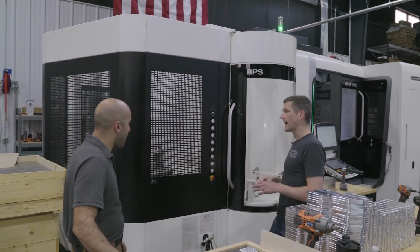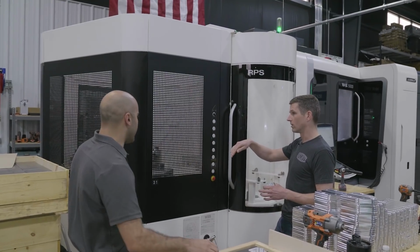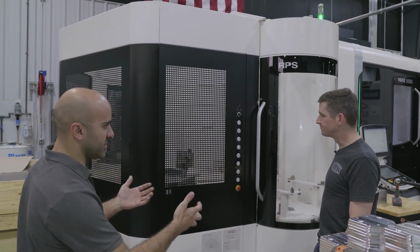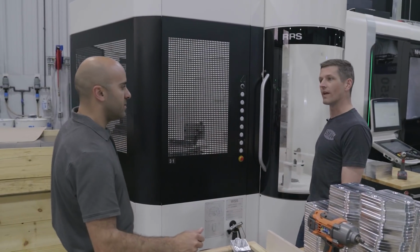And so what are you gonna have tombstones that you take off? The tombstones are built with the orange ball locks in them, so we can swap out the fixture plates on them instead of swapping the whole tombstone out. Got it. Oh, that's smart.